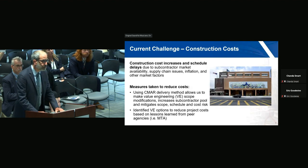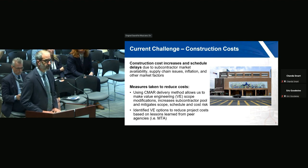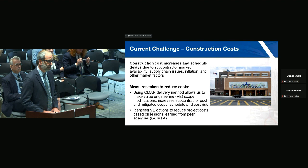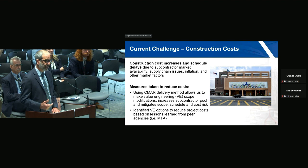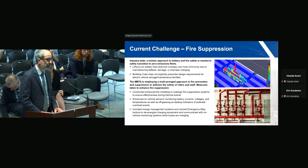So, in terms of the challenges that we've run into, I've mentioned construction costs. It has been a really challenging environment for us to advance these projects. But we are back on track. I think pivoting to the CM at risk approach has been a big part of that. It's really helped us identify scope modifications. And there's also other things we've done. Alexandra and Bill helped lead a trip down to New York City where we checked out MTA's Mother Clara Hale facility in Harlem, and we identified some other opportunities to shrink the footprint of our facilities and reduce costs.